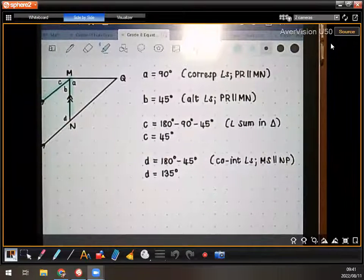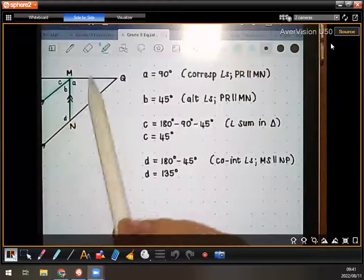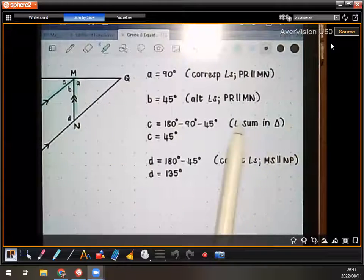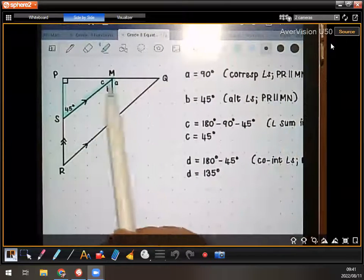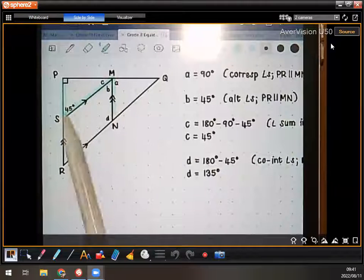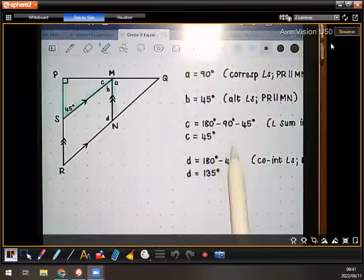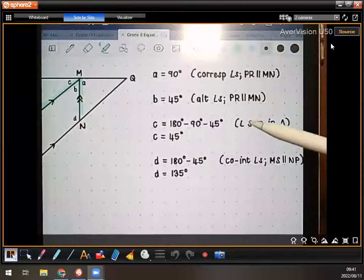Alright, I just said angles on a straight line because now I know that A is 90 and B is 45, right? That's fine? So you could have done angles on a straight line. Oh, I actually did it. Sorry, you could have done angles on a straight line, but what I did was angles on a triangle. Right? 180 minus 90 minus 45. Exact same calculation, right? We'll get 45 degrees. Doesn't matter which one you use. So you could have written angles on a straight line here as well.